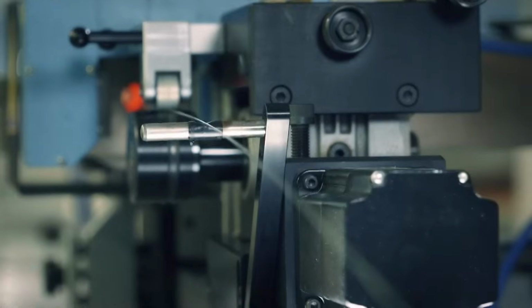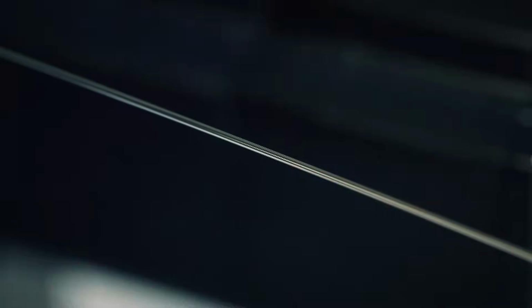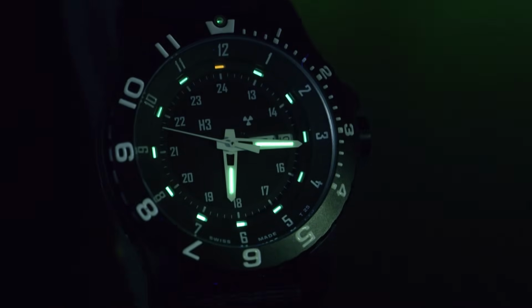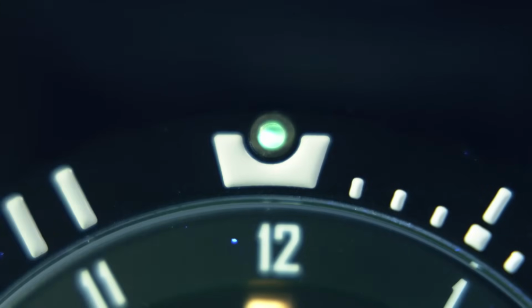They're heated and stretched until they're 0.5 millimeters in diameter. These tubes, or capillaries, are cut to 60 centimeter lengths. This military watch doesn't just glow in the dark. The tritium hands and indicators are charged by a chemical reaction that will glow day and night, 24/7, for at least 10 years. And it starts with tiny glass tubes.